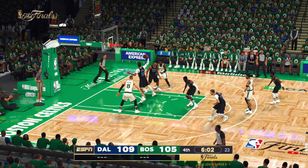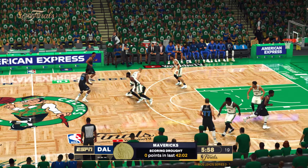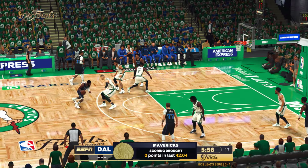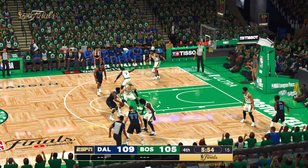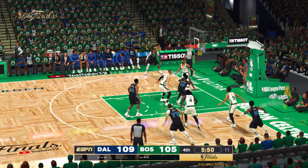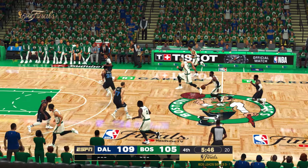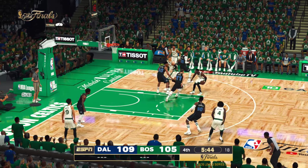On the floor for Dallas, the star backcourt of Doncic and Irving are out there. Hardaway is out there with PJ Washington. And it's Gafford in at the five, roaming the paint. Here's Hardaway. Rebound, Boston. Boy, in that close, he's almost automatic. Boy, that's pretty good defense.